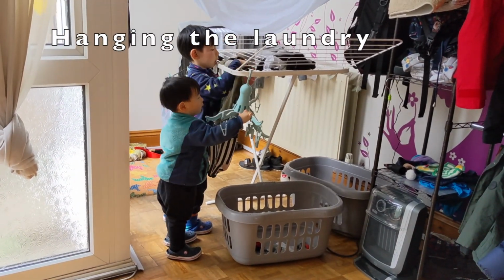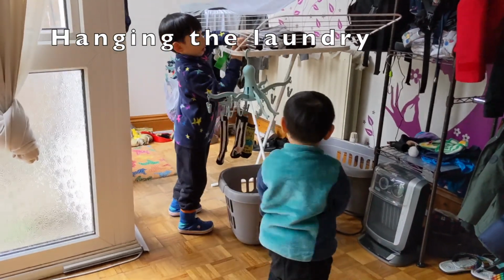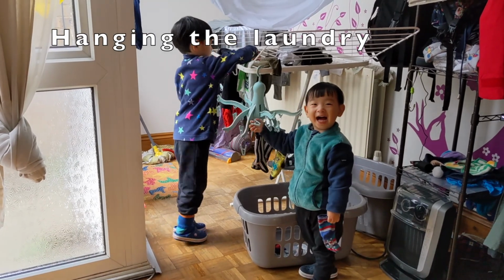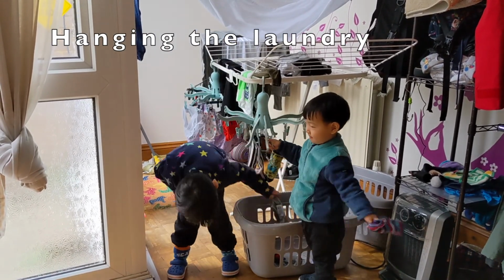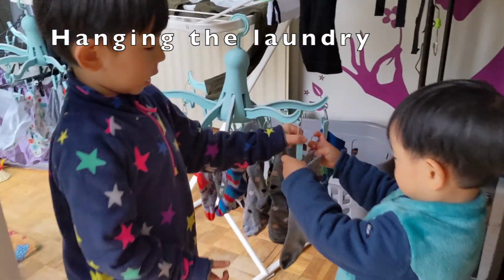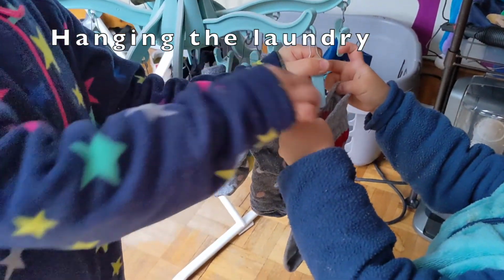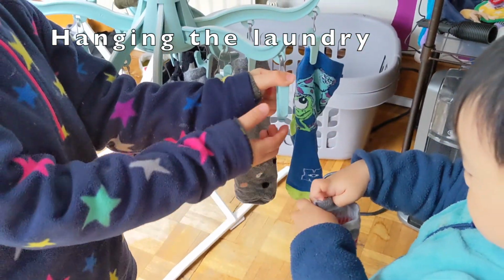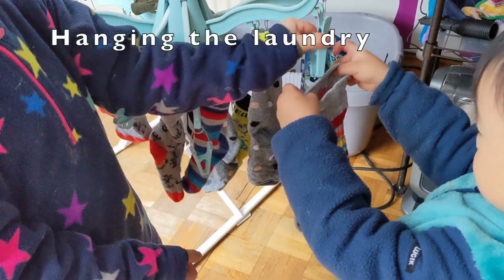The little one, he knows how to put each sock into a pair, so when you hang them up together, they stand side by side. And you see, he's really happy with it. He's moving around. Now you can see the brother helping the little one out by just clipping the socks, because the younger one's fingers are not strong enough yet to hold the clip like the older one.